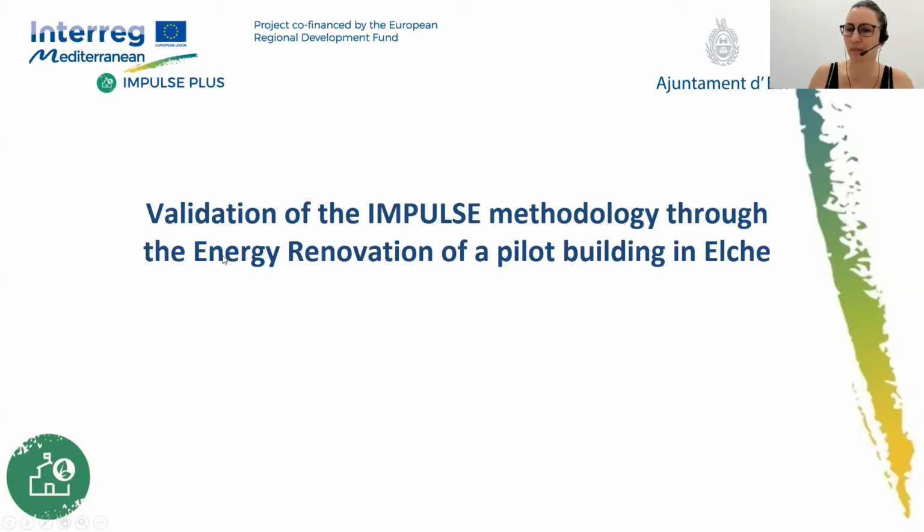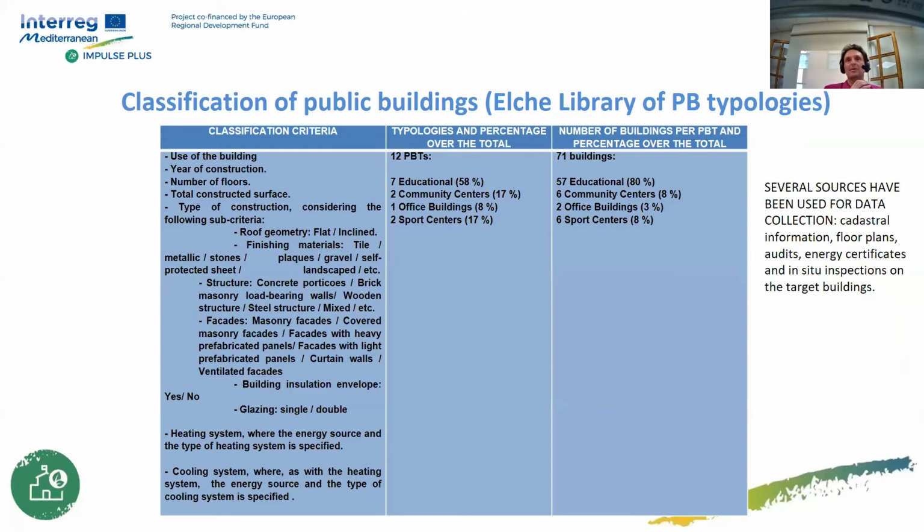So following with what Miriam has already said, what we did in Elche, I'm going to try to comment on what we did in Elche, which in the end was a minor retrofit. As Miriam has already said, we selected 71 buildings and, considering some classification criteria, the use of the building, year of construction, number of floors, total constructed surface, type of construction, etc., we came to the conclusion that it was useful to obtain 12 different typologies.